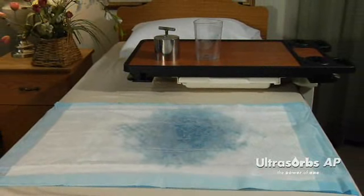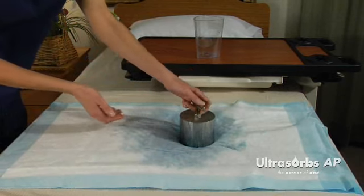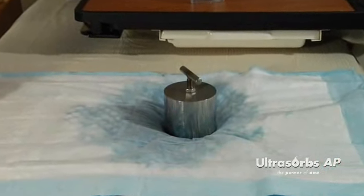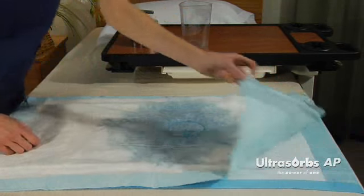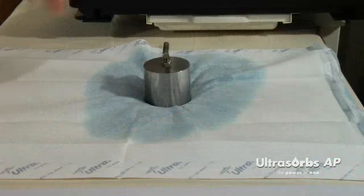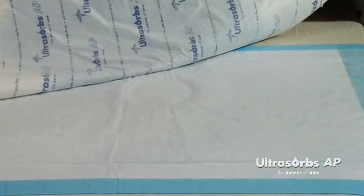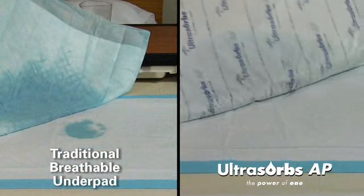Another common disadvantage of traditional breathable underpads is that they can leak through the backsheet and soil the surface beneath. When a weight is placed on top of a traditional breathable underpad, we can see how the fluid is forced out of the underpad and onto the surface below. When the same weight is placed on an Ultrasorbs AP dry pad, there's no strike-through. Ultrasorbs AP prevents leakage to the surface below. Again, there is strike-through on the traditional breathable underpad and no strike-through on Ultrasorbs AP.